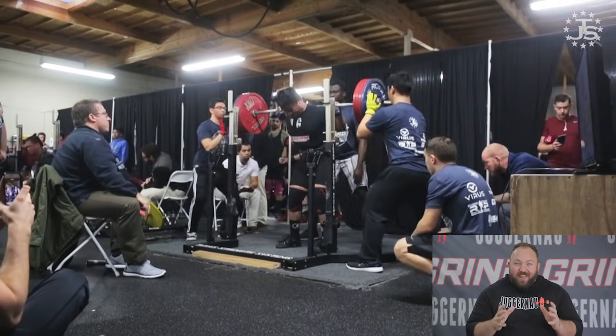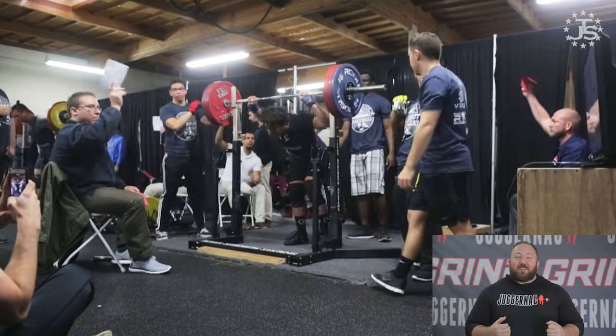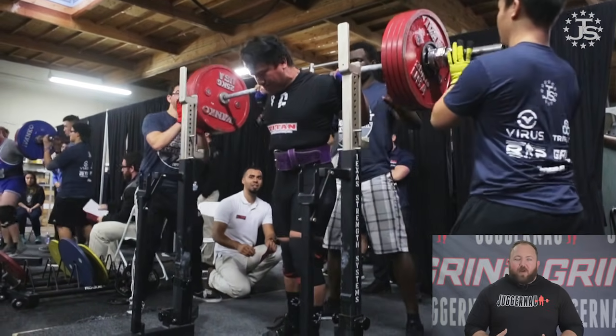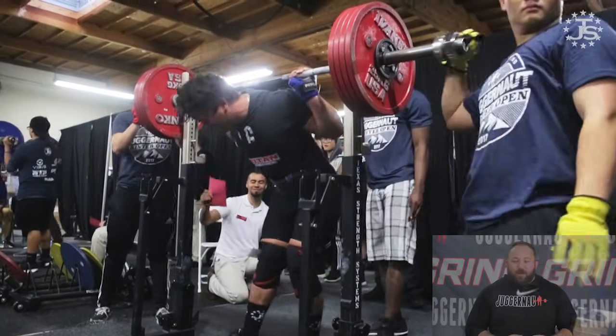There's no up command. I repeat, there is no up command. You just squat on your own. And then you have to show control at the top once the squat is complete, and then you'll get a rack command. And the spotters are allowed to help you back into the rack. But there's 2 commands in the squat, squat and rack.